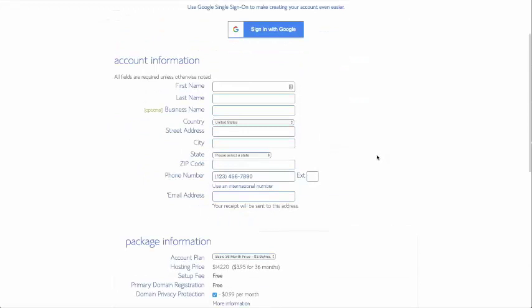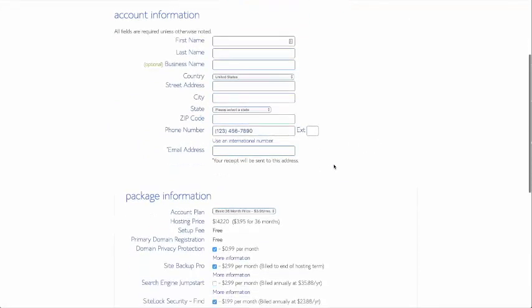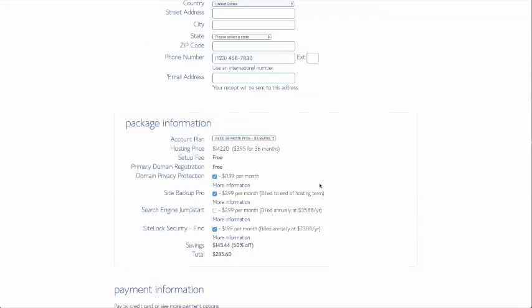Okay, and then all you need to do is just create your account. So you're going to fill in your name, address, sort of just all the usual stuff, the package information that you want. And then down here, you get some options here. Domain privacy protection for $9.90 a month. I'm definitely, even though I'm just showing you guys how to do that, I'm definitely going to click on that, because I don't want to have any issues with that.